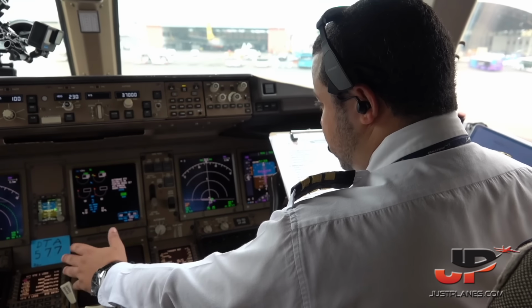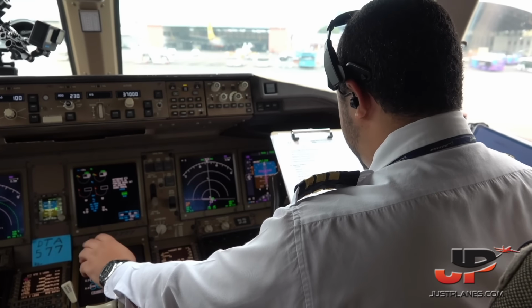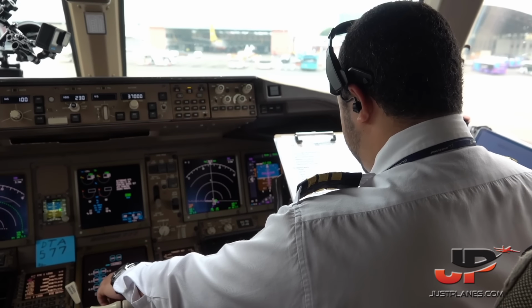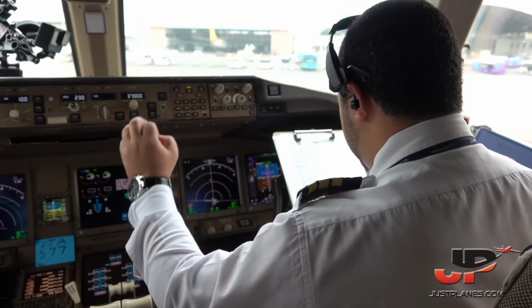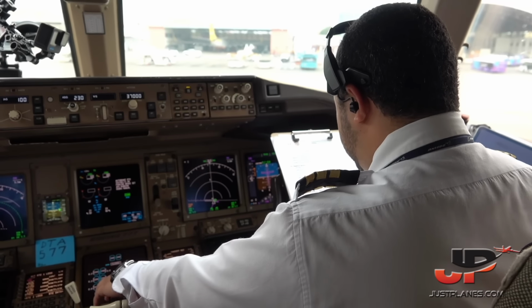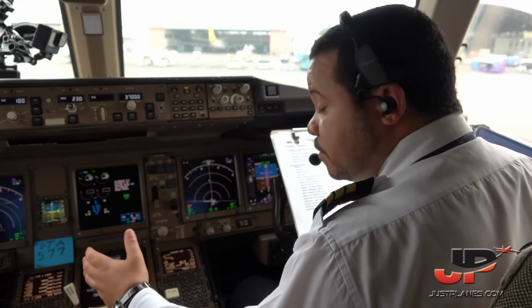Takeoff type, we are expected to take off with the rate 2 and assumed temperature. Takeoff emergency brief we already talked about. Special engine out procedure, runway heading to 3,000 feet. No departure chart, no departure routes. Additional items, rain and obstructions, nothing.